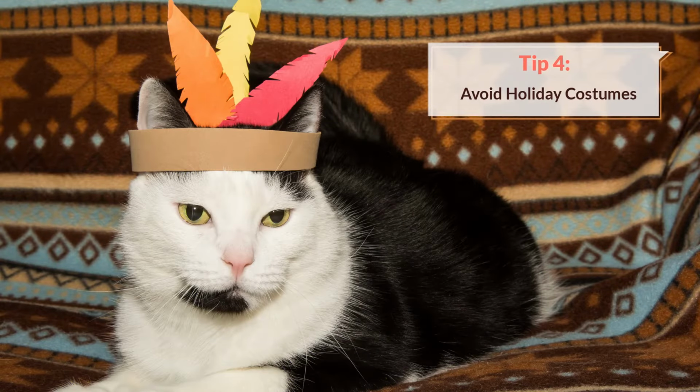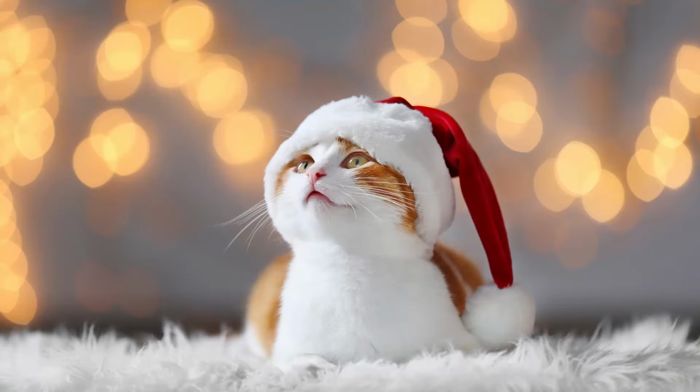My fourth holiday safety tip, and maybe sanity tip for your cat, is to avoid Christmas or holiday costumes. Okay, I get it. Those cats, they are super cute. I've seen the videos of the cats that get dressed up for literal fashion shows and are all like down the hallway.